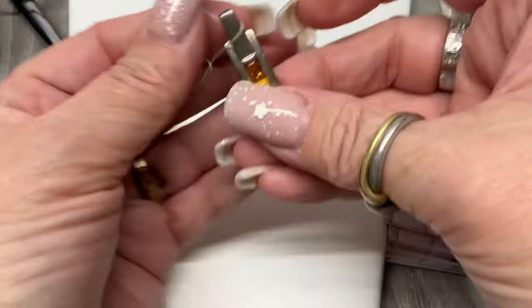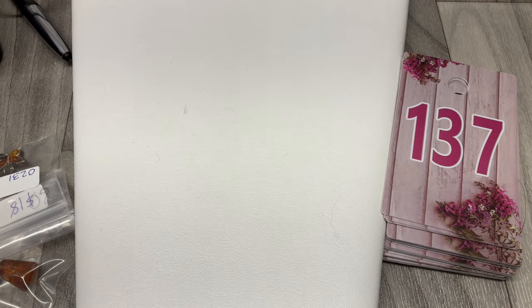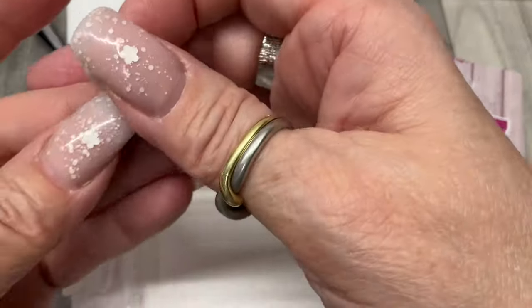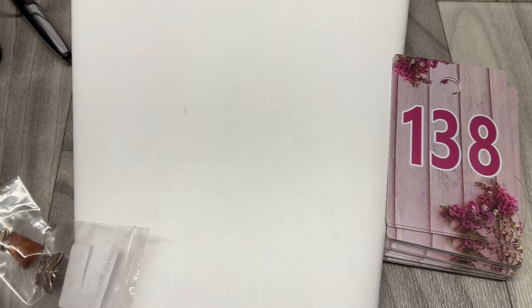Okay, I probably asked like 15 to 18 on this pendant. It's really cool. I'll go $10 on it. $10. If you buy 10 items out of any sterling day in one day, I'd throw in a freebie for you, okay? We have a little lion here. We'll do $8 on that one.